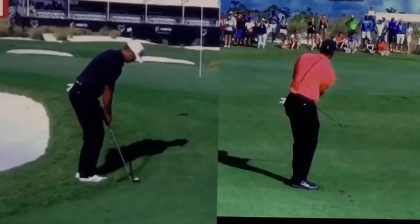It'll be interesting to see when he plays on different terrains, if he can hit that high bounce shot. That's the one shot we really didn't see him hit. In my opinion, he was getting a little bit too much shaft lean for that situation. So we'll see what happens in his next event.